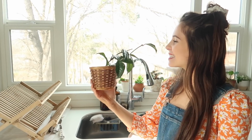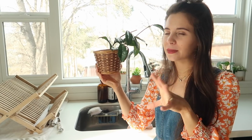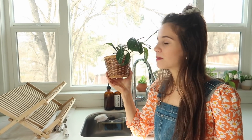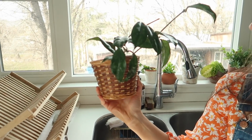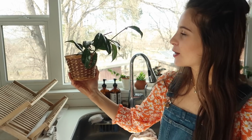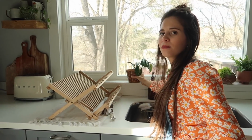This one is another propagation. Ow, just poked the eyeball. This is a Hoya Carnosa, and my mom has a huge one. If you go on my Instagram and go to my plant highlights, you will see this massive Hoya plant. So I propagated them. There were quite a few more cuttings, but these are the only ones that survived. And I think it's pretty cute. So yeah, this is the most basic Hoya you can find, I think.